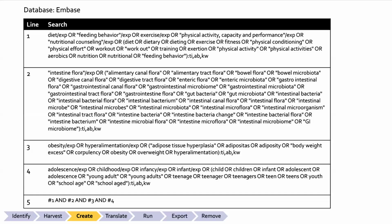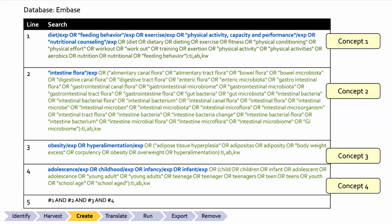So the next slide will show a little bit more in a more clear manner. You can see concept 1 and then the controlled vocabulary with the /exp in blue, and then all the natural language terms in green, and the fields where it's being searched for, which is the title, abstract, and the author keywords. All right, so each one of them is mega comprehensive. Each one of them is very, very detailed. But then in number 5, we are asking the database to combine the 4 prior ones using AND.